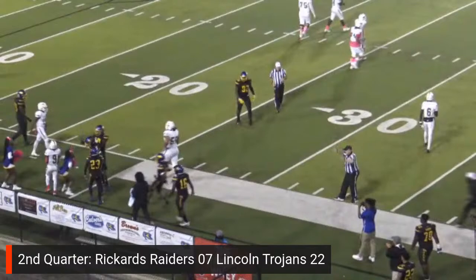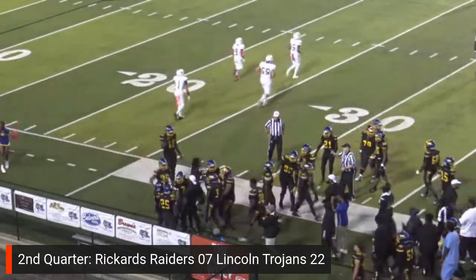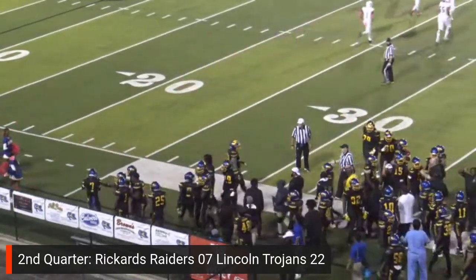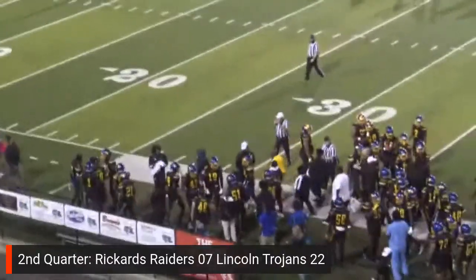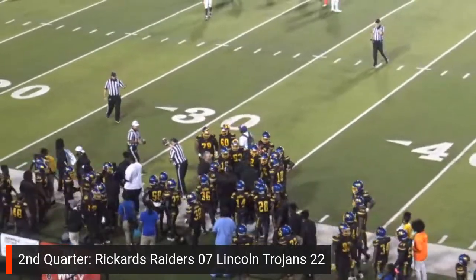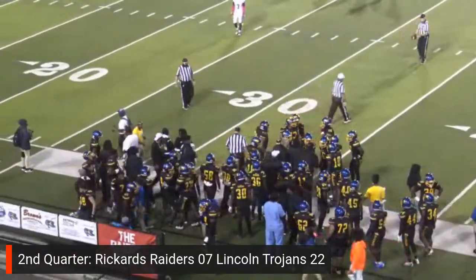And he's over there celebrating with the cheerleader. And she's pretty excited, boy. She's still jumping up and down. Rickards has got the ball back in outstanding position. That's why you have to love this game. It changes just that quick.